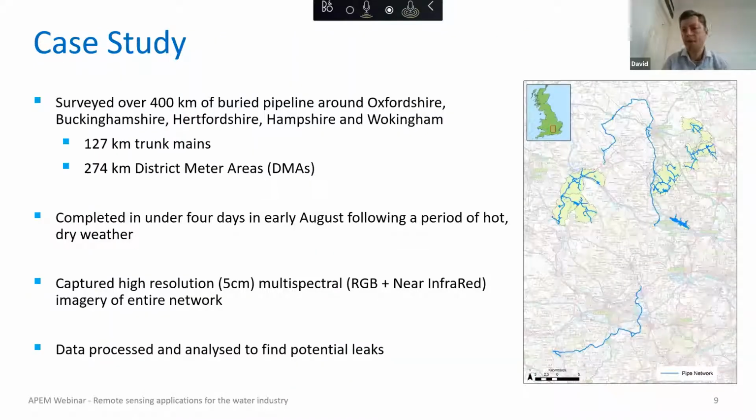So here's an example of a summer leakage survey that we did. We were doing about 127 kilometres of trunk mains and another 274 of district metered area. This one was done a couple of years ago, in early August, if you remember the really nice summer that we had a couple of years ago, at least in some parts of the world anyway. And this was in the south of England, where it was particularly dry and warm.